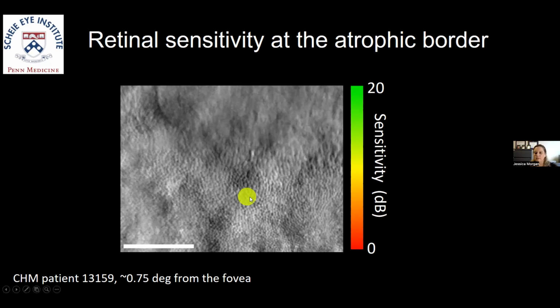So for this particular location, we undertook our staircase algorithm of testing and found that the patient was able to see the stimuli presented in this region, and we could measure a threshold sensitivity for that group of photoreceptor cells. We then tested in the region that is beyond the atrophic border. In this case, no matter how bright or how high of a contrast we presented, the maximum contrast that our system was able to present, the patient was never able to see the spot. That area of their retina is not contributing to their vision.